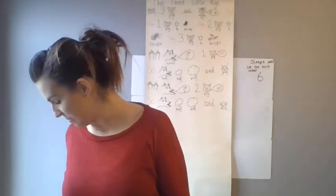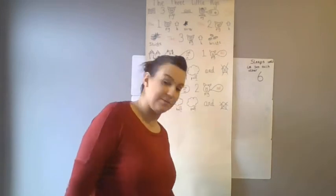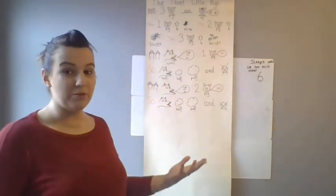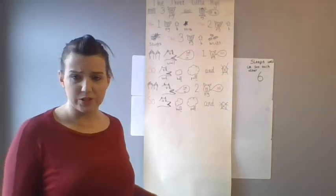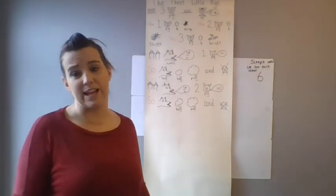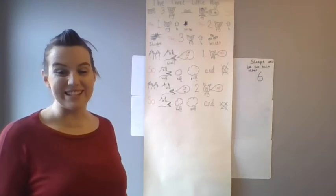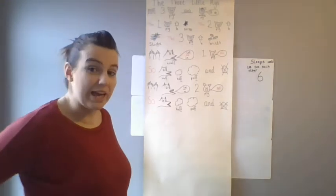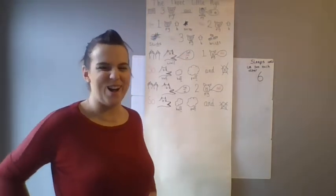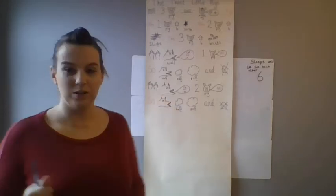Great, joining in, everybody. Okay, so what happened next in our story? The wolf has blown down the first little piggy's house, the second little piggy's house. Goodness me, so what happened next? Amazing, you're right, he did. He went to the third little piggy's house. Did he go slowly? No. What's that word that we use here?